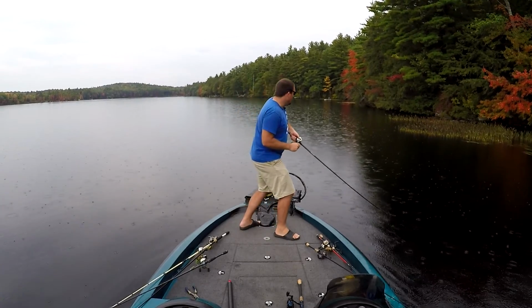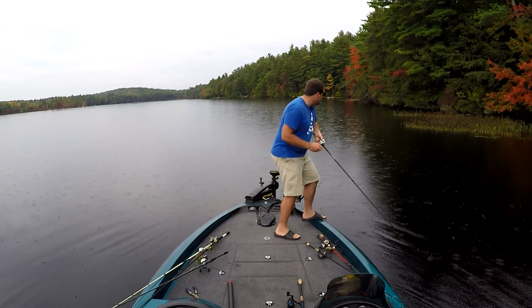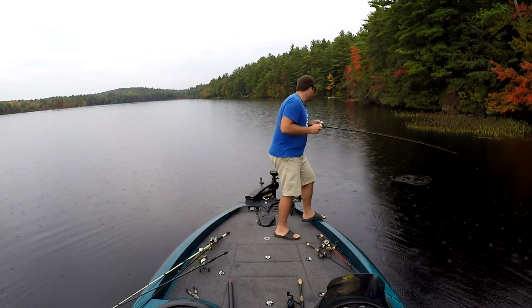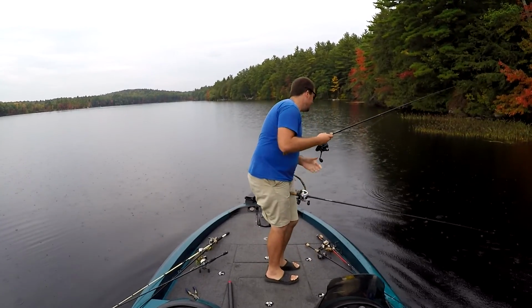Oh my God! I saw two of them, and they just came flying out after this. And I dropped the bigger one. The bigger one's trying to eat this one. Getting greedy a little bit here.